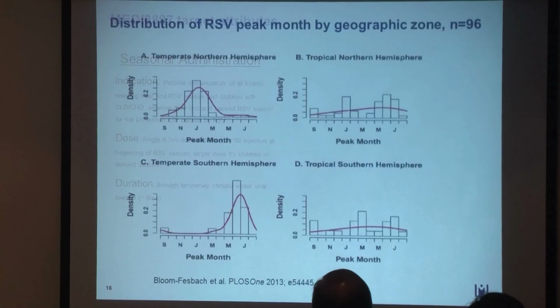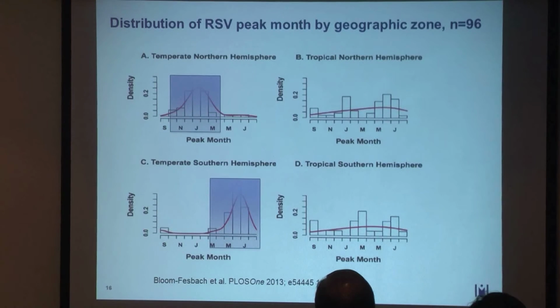But there's obviously a problem. Here's a recent review of epi globally. And you can see that in the north and south, a 5 or 6 month period would nicely cover the epidemics that are seen globally. But in the tropics, both in the northern and southern tropics, the epidemiology is irregular, is uncertain, and sometimes moves around quite a bit.